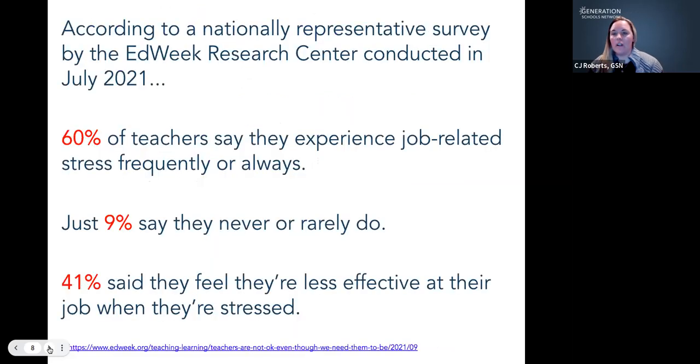Next. According to the nationally representative survey by EdWeek Research Center, conducted this July, they found that 60% of teachers say they experience job-related stress frequently or always. Just 9% say they never or rarely do. And then 41% say they feel they're less effective at their job when they're stressed, which we can all relate to. It is essential that we extend compassion to ourselves and our students and our colleagues by addressing the elephant in the room of teacher mental health and the importance of self-care.